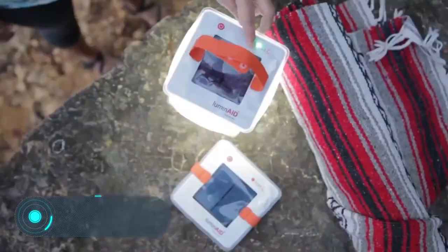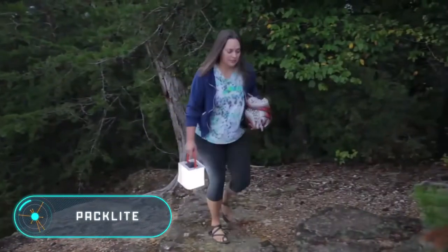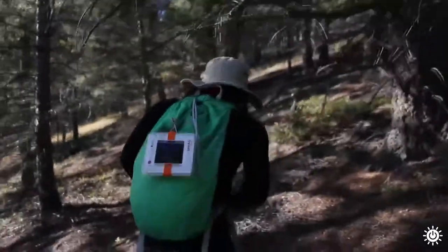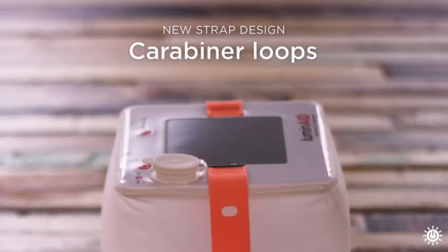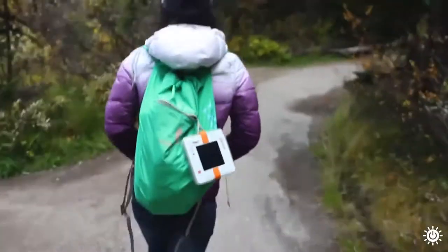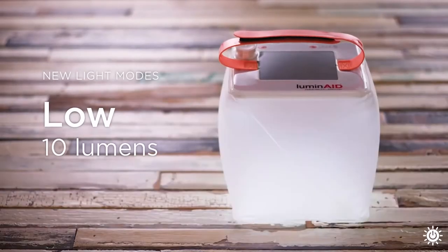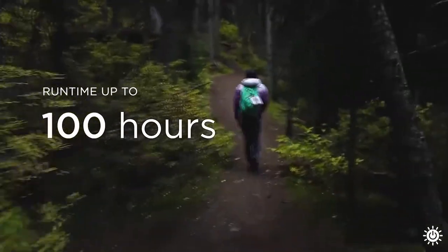Pack light. It is hard to imagine a more terrifying picture than finding yourself alone in the total darkness of the night, far away from civilization. In the forest, without a single source of light. Pack light from the American company Luminade is a device that will help you avoid such situations. It's a small, portable flashlight that guarantees 100 hours of uninterrupted work.